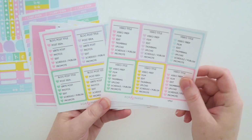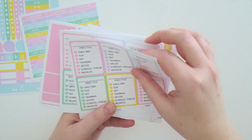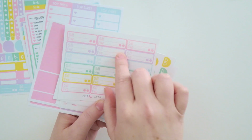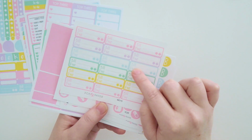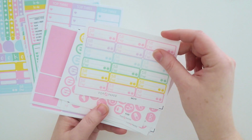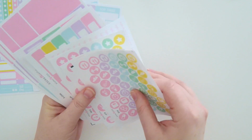We also have the video planner boxes as well as the blog post boxes, so you can keep track of either one of those if you have a blog or YouTube channel. The top 3. The Bill Do with the white centers and just the edge in the color. We do have another type of pastel Bill Do sheet in the shop already, a solid color with white lettering, so I thought this would be a fun twist on that. All of the usual icons, and again, the pastel colors.